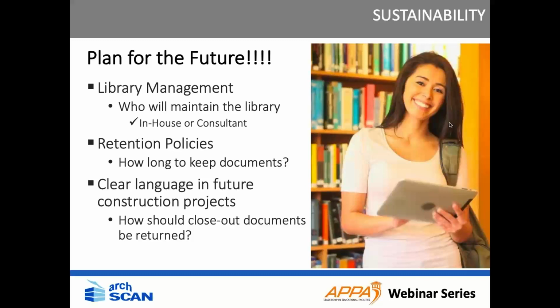So it's really critical to figure out who is going to be adding in the new documents as they come in. Are you going to require your staff to do it? Are you going to have a librarian manage your library? Are you going to do it yourself, or are you going to hire a consultant to come in and manage it for you? Put in place retention policies. You don't need to keep everything forever.